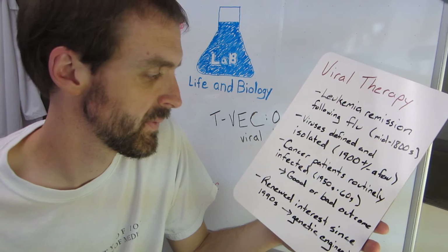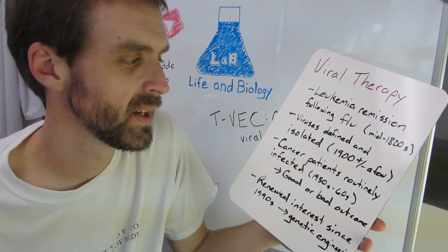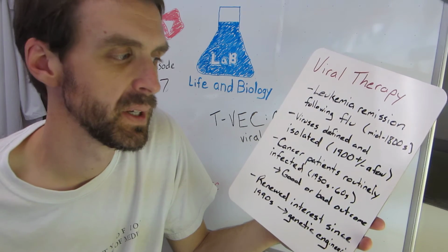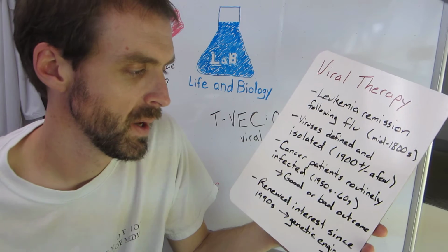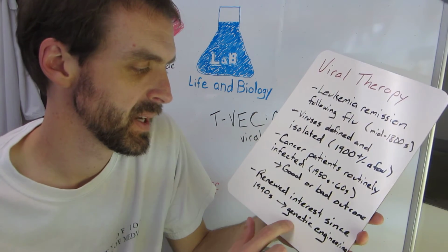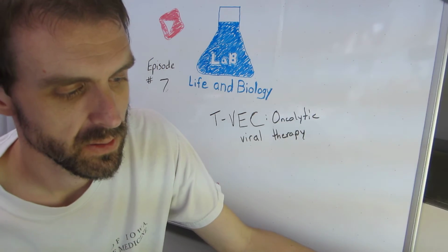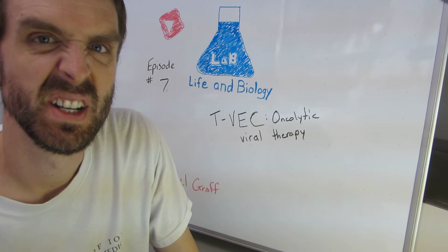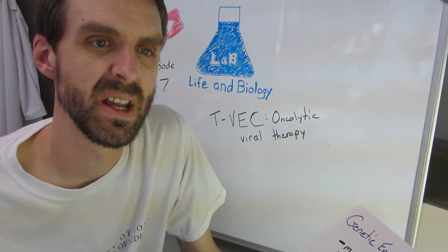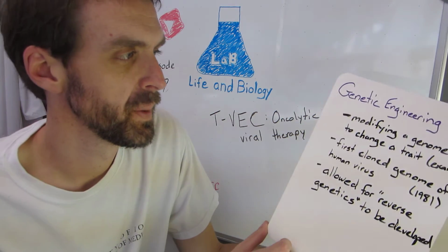So there's definitely some need for improvement, and this use of viruses for cancer therapy went out of vogue a little bit after that. But we've had renewed interest since the 1990s, and that's because we've developed tools for doing genetic engineering. So now we can take a virus that maybe didn't have the greatest safety profile and change it a bit and come up with a better cancer therapy.